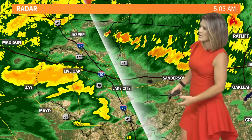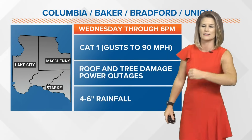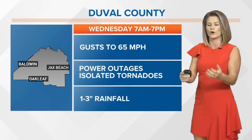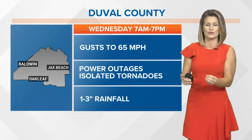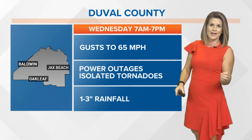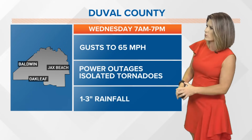It is a bit breezy out there, but generally speaking, it's the calm before the storm right now. Those Cat 1 gusts up to 90 out toward Columbia, Baker, Bradford, Union. Really, we're starting to watch our impacts ramp up. Our main window for Duval County today is going to be between 7 a.m. and 7 p.m. We want to give you a 12-hour window for the stormiest of the weather.